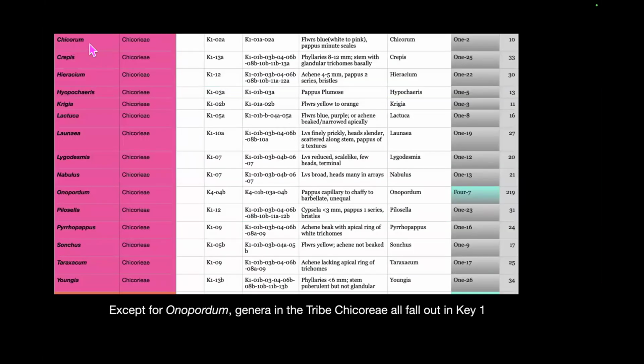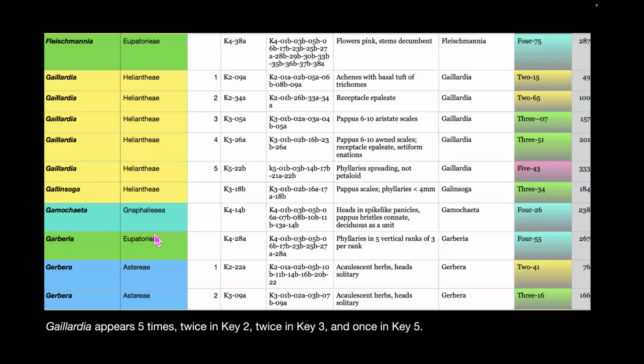Okay. Here it is. So I've colored each tribe with a different color so I could kind of keep track of them. So everybody in the first key, except this genus, Anaportum, is in the chicory.